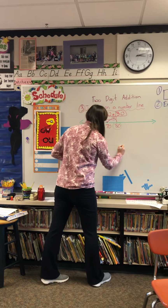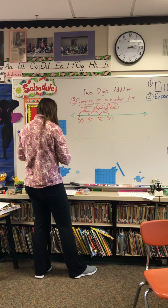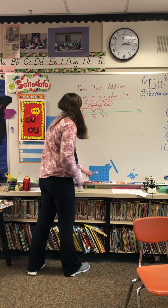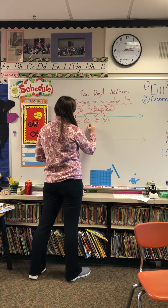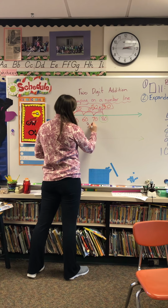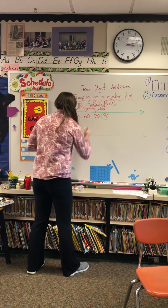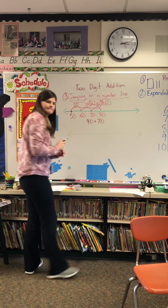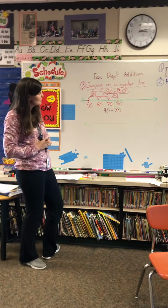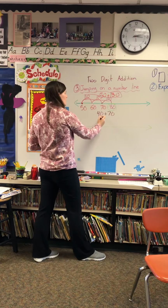Let's get this cool green line. Probably isn't going to show up as cool on yours, but let's go and do that. So if I have the number, let's go with 40 plus 70. Oh, do you see this? This is getting a little bit trickier, okay? 40 plus 70. I know there's still no ones.